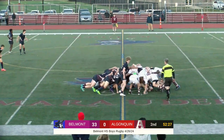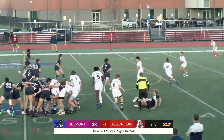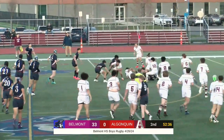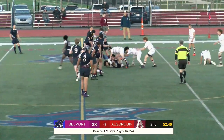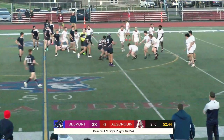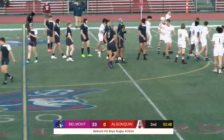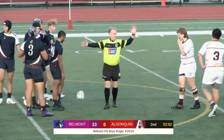And if it gets held up or goes to ground again, then you'll come back for either the scrum or the penalty to the point of the infraction. It's one of the nice things about the game that keeps the flow of the game moving, so that we're not hearing the whistle all the time. So Algonquin with a knock-on that they reclaimed, and thus an immediate scrum.